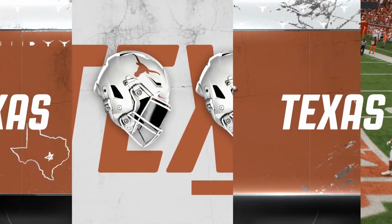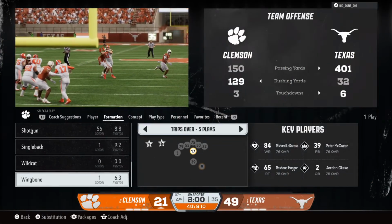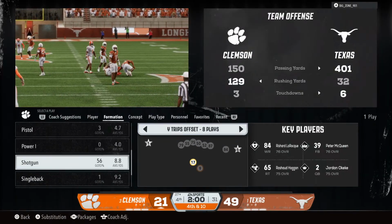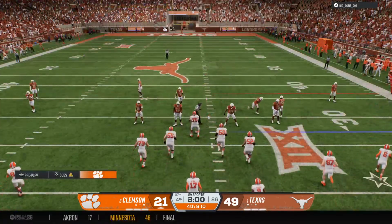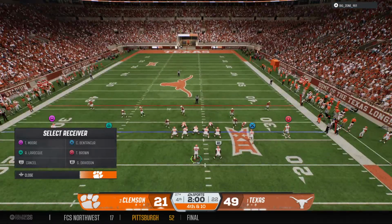Final 2 minutes as this offense is desperate to get some points quickly and try to stage a big comeback. The offense stays on the field, down multiple possessions. Easy choice.